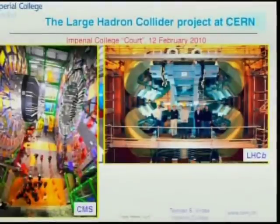Imperial actually has played a very vital and integral role in the CMS experiment. Some of us were founders when we were a handful of people who conceived this experiment. And eventually it turned out that we have about 2,500 to 3,000 scientists and engineers from about 40 countries working on this experiment. Imperial is also involved in the second of the 4 experiments at the LHC, which is called the LHCb experiment, which looks at the origin of the difference between matter and antimatter.